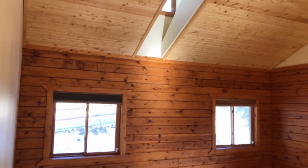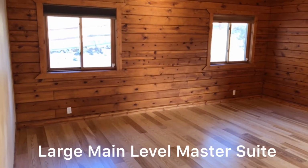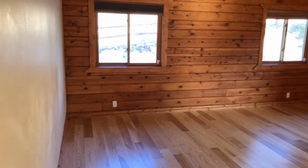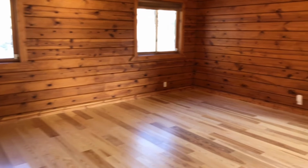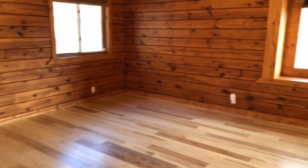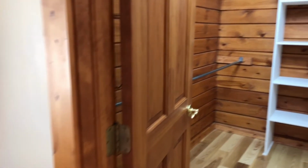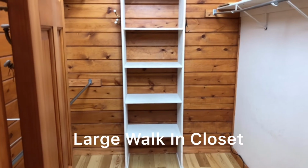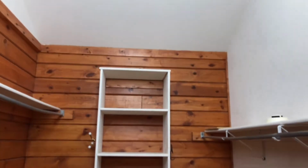So we've just walked inside the master, and it is massive. I mean, almost 18 feet by 18 feet. Again, we've carried the ash hardwood wide plank into this master, and it is just phenomenal. You do have a wonderful walk-in closet that is lots of room, and also carries the vault up with it.